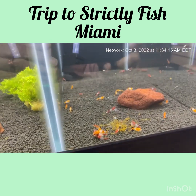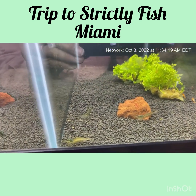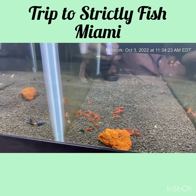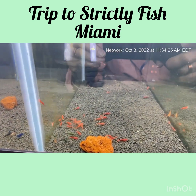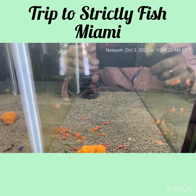Anything in particular that we should kind of know about these shrimp for the viewing public, as it were? They reproduce fast, right? So write that down. They will fill up your tank.